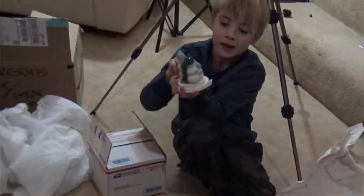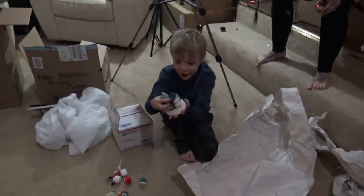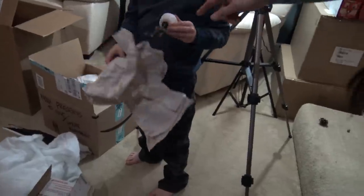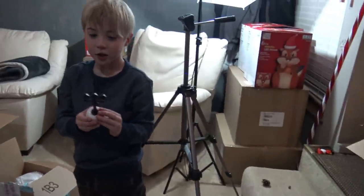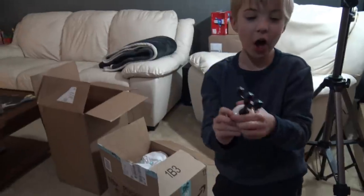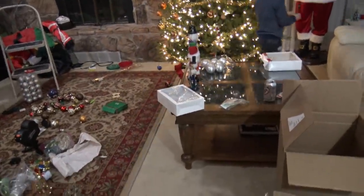Snowman family. That's just scary. He has no face. We can draw one back on. What's this little tiny team? Let's see. It's your village. It's your village. I guess we kind of mixed up. Oh, it still works. It still works. Let's just put it over here for now.